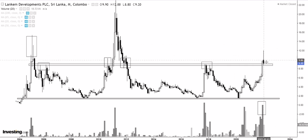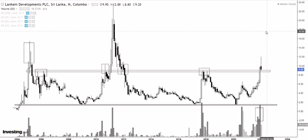So as of now, we are seeing a bit of a throwback. We might likely find support between this 860 to 9-ish level, or we might even move below this level. We might have a wick below this level, but what's more important is that we see a close above this 920 level by the end of February. So if we do have that, most likely we might see further upside on LDEV.